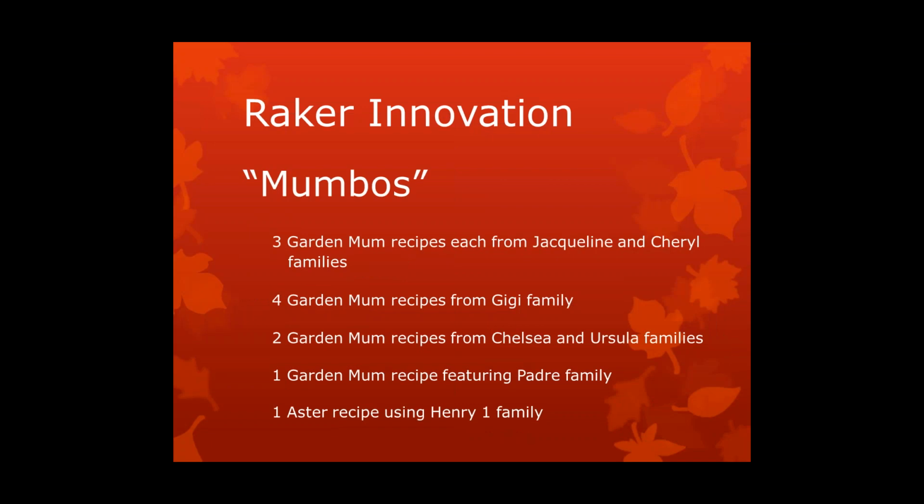Just real quick, we do evaluate new recipes every year. Again, with color combinations and limited true families of mums, we're pretty much with the 16 recipes for this year. However, we do evaluate, and as new varieties and new families come on the scene, we're looking at them.